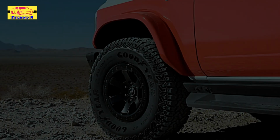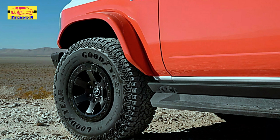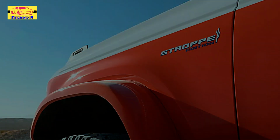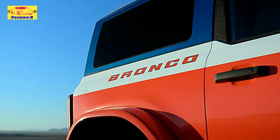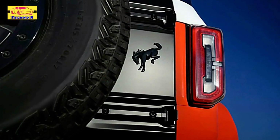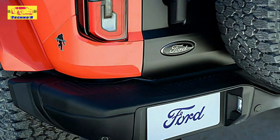Inside, the Bronco Stroppe marries retro charm with modern technology. The cabin showcases high-quality materials and an intuitive layout that prioritizes comfort and functionality. Iconic design elements, like round air vents and classic switchgear, pay homage to the original Bronco while being complemented by state-of-the-art infotainment systems. A large touchscreen display serves as the command center for navigation, entertainment, and vehicle settings, seamlessly integrating Apple CarPlay and Android Auto for an enhanced user experience.